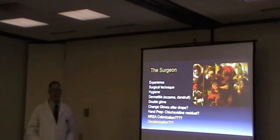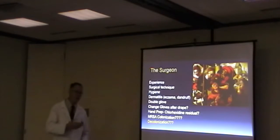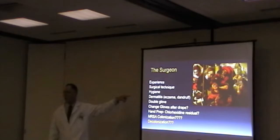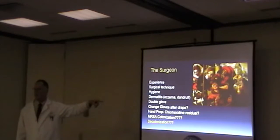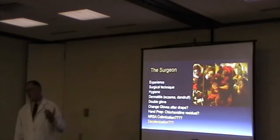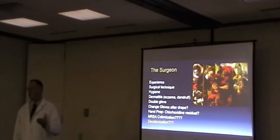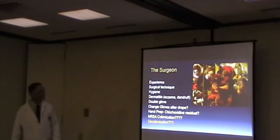There's surgical technique: how you handle the tissues, what kind of forceps you use, how much you use the bovie, how much you strip tissues. This all creates dead space and dead tissue. Then there's the hygiene of the surgeon. What if the surgeon has eczema or psoriasis, or doesn't wash his hair and has dirty, greasy hair? Or the other thing is shaving right before you go into the operating room. I come in with a stubble every time I operate. I don't shave on purpose to reduce skin flakes and stubble that might get in the wound.